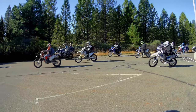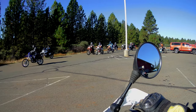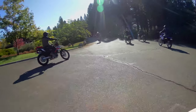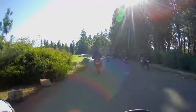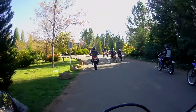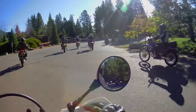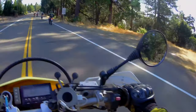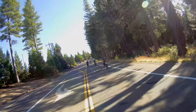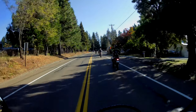Here we go. They're off. Nothing like the smell of race fuel in the morning. Not sure who's running, if it's somebody is. Got just a tiny bit of pavement and then we're hitting the dirt.